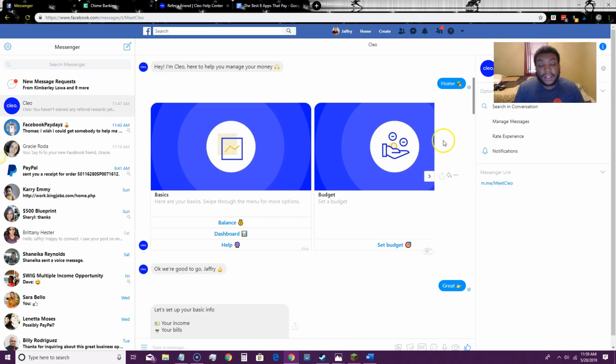Okay, this is called Clio. Clio is a way that you can manage your money, and it also has a great referral system. It gives you a way to manage your income, your bills or whatever, helps you save money, gives you different tools that you can use, and budget. You can put yourself on a budget. It's really cool with breaking down your expenses, all that good stuff.